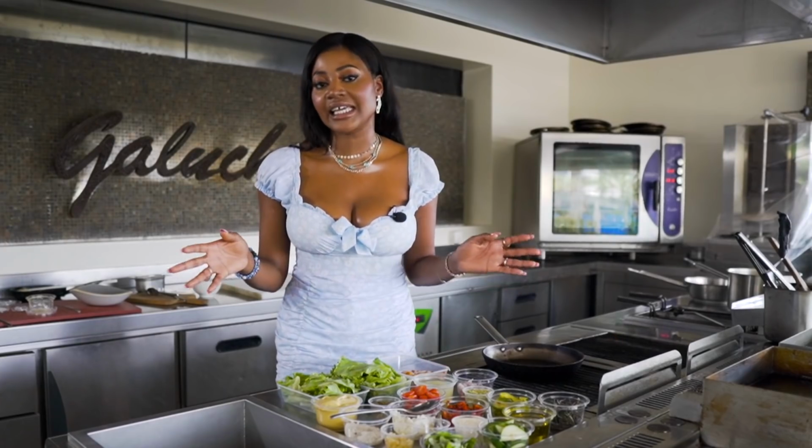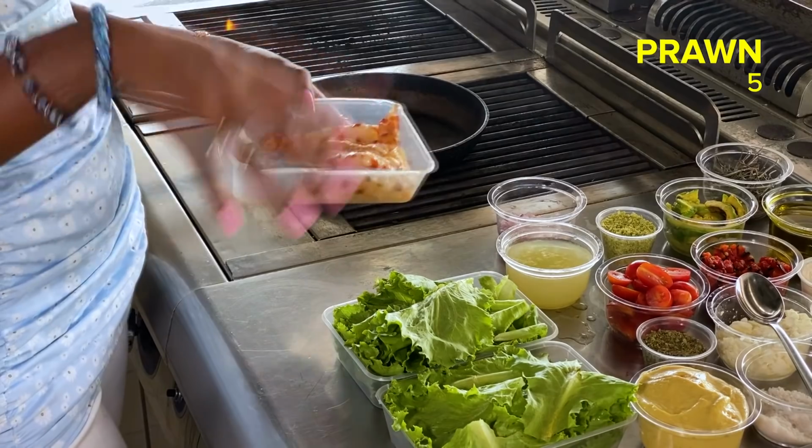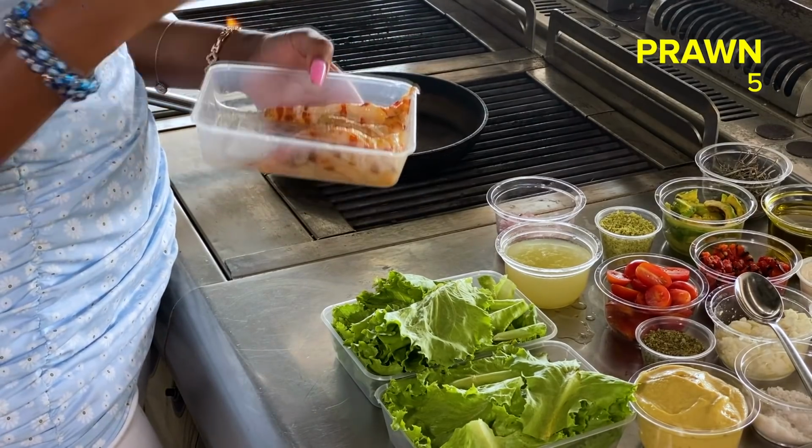And this is something that can easily be substituted with some shrimp or some salmon. You could actually even substitute it with some chicken if you wanted to. Now I've already de-shelled and de-veined these beauties.